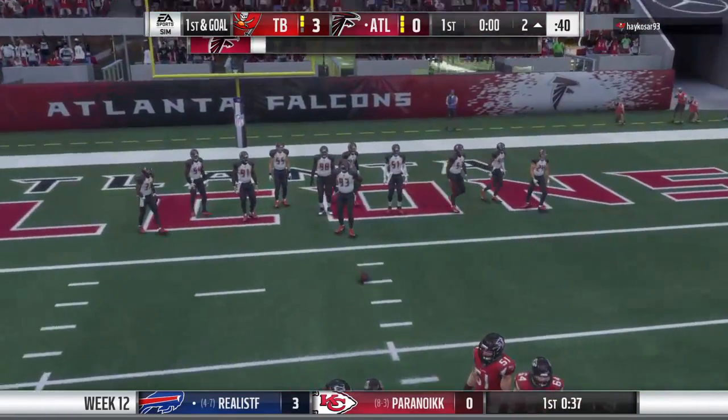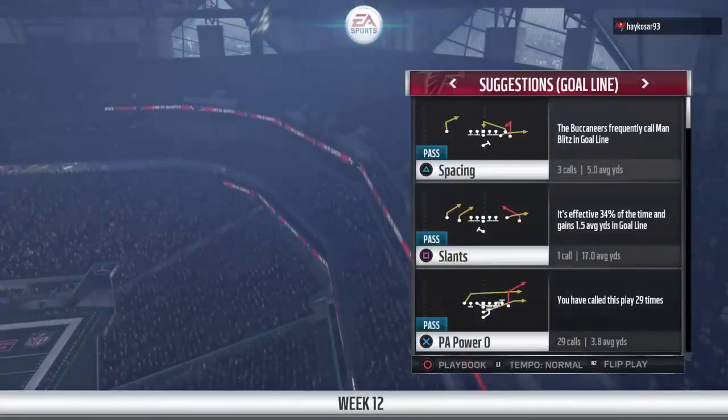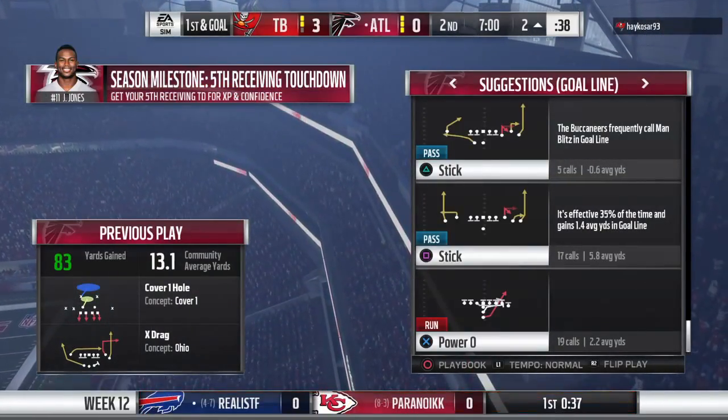Meanwhile, taking a look at what's going on in KC. And the Bills have taken the early lead. Remember to keep an eye on the ticker, of course, at the bottom of your screen for updates on that game and others around the NFL.